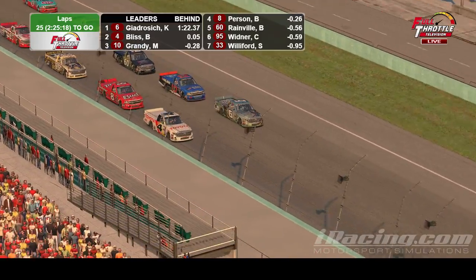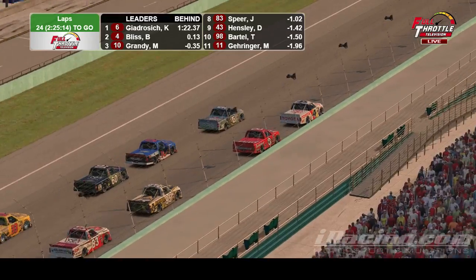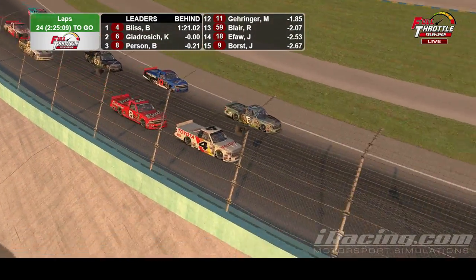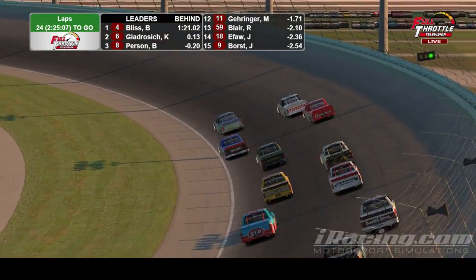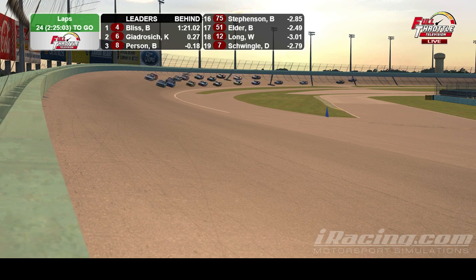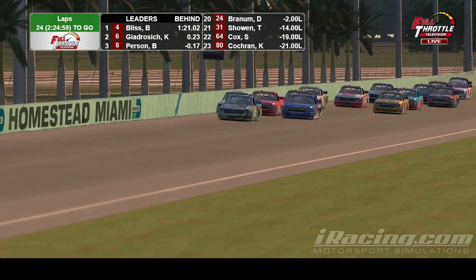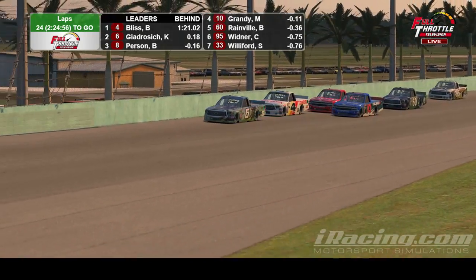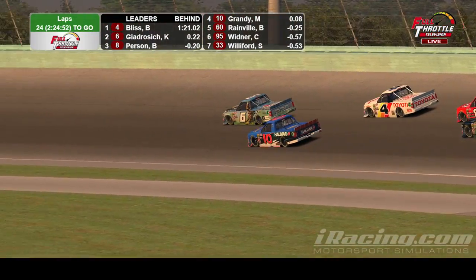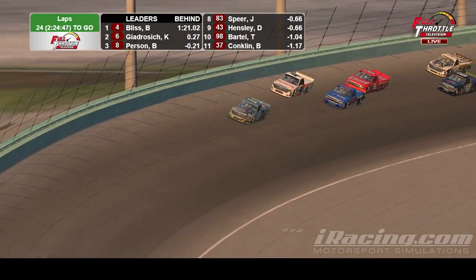Show you guys, and we're green. And looks like the 4 gets a great start here on the 6 of Geodrich on the outside. See if you can capitalize on a great start here and maybe challenge for this lead. The 10's going to look to the inside of the 4, try to take second place away. Oh, that was close.